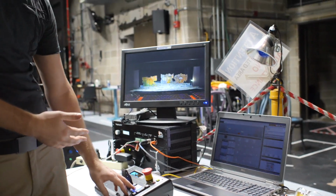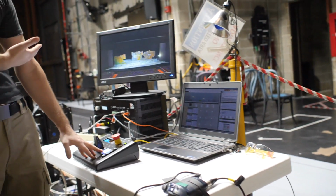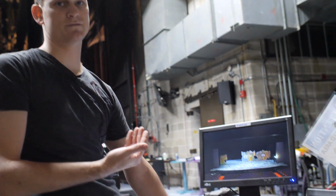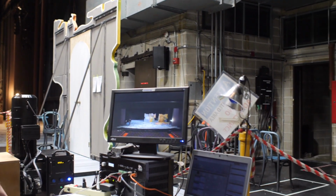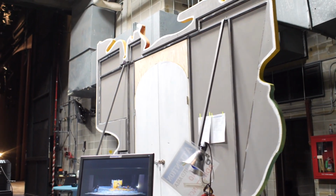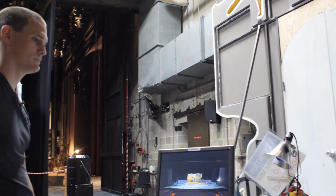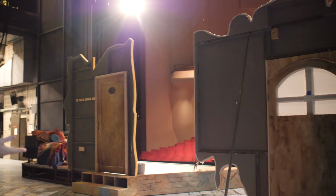Being able to do that without extras in black pushing sets on and off is really nice. Once I've loaded the cue, I hit go, the motor kicks on, the line starts to get pulled, and then you'll see behind me, Café Momus starts to come off stage. So we've seen the flown units are now leaving. The garret starts to move off as the library begins to come on.